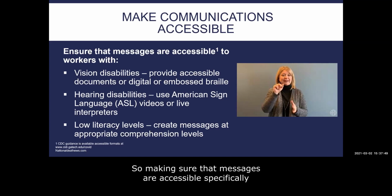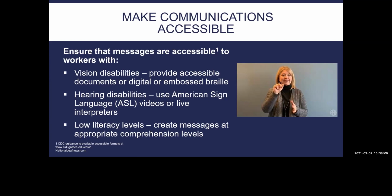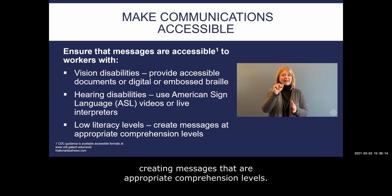So making sure that messages are accessible, specifically to individuals with vision disabilities. Making sure that materials are accessible, whether you're emailing it, they're digital, or it's embossed braille, however the individual needs that. For individuals with hearing disabilities, again, using American Sign Language videos or live interpreters, and then for low literacy levels, creating messages that are at appropriate comprehension levels. Bringing that language down to the simplified plain language guidelines or even below is very helpful. Again, just all the ways that we can be fully accessible.